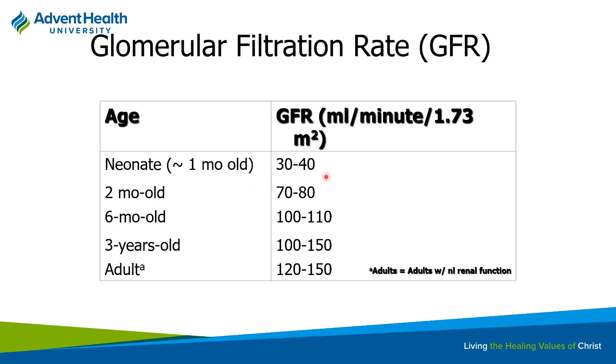So a neonate might be 30 to 40. Usually by the time they're about 6 months old or so, they should be close to adult levels. And so we can start using that in terms of our drug dosing and how frequently we're going to be giving these drugs. But we certainly know it's going to be diminished early on.